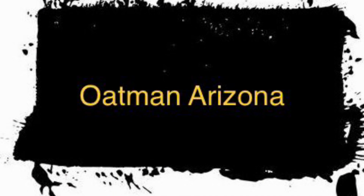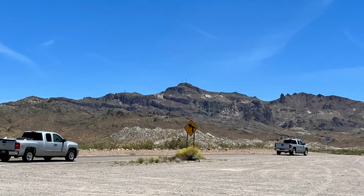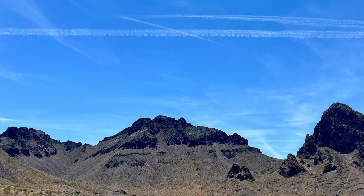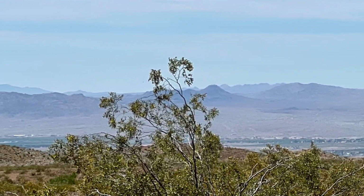Our journey to Oatman, Arizona would begin in Las Vegas, Nevada. It's about a 2-hour trip and about 115 miles one way. Now, the drive can be a little boring in areas, but there are some larger cities and some pretty scenery along the way. So just take your time and enjoy the views.